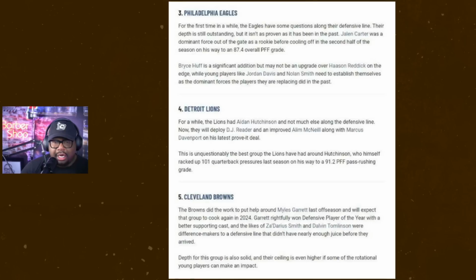The Browns did the work to put help around Myles Garrett last offseason and will expect the group to cook again in 2024. Garrett rightfully won the Defensive Player of the Year with a better supporting cast, and the likes of Za'Darius Smith and Dalvin Tomlinson were difference makers to a defensive line that did not nearly have enough juice before they arrived. Depth of this group is also solid. We talked about that when we looked at the depth chart. And the ceiling is even higher if some of the rotational young players like Mike Hall Jr. can make an impact.